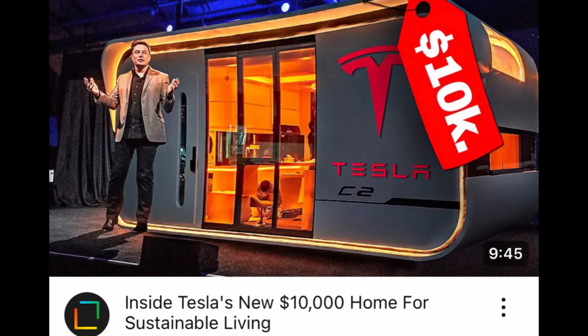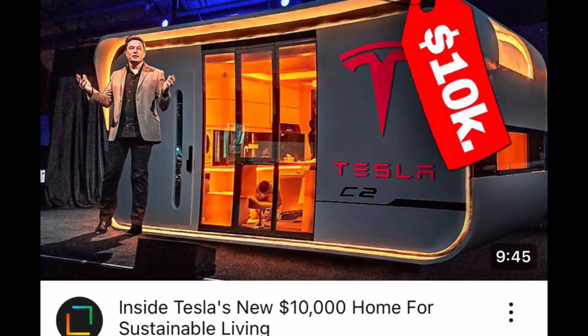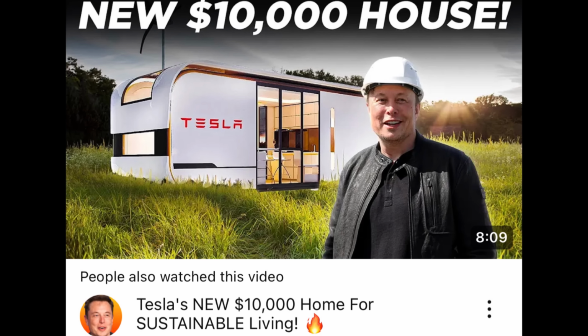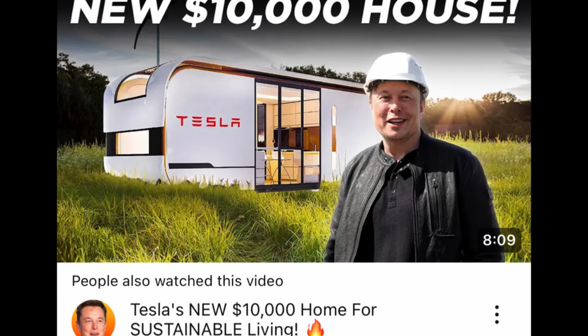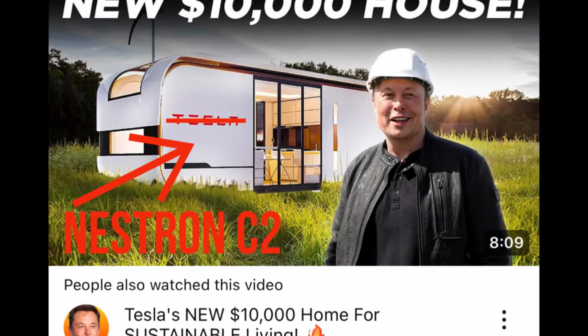I first started noticing misinformation in prefab homes a few years ago on Elon Musk theme pages about the time Boxabl was really blowing up in the news. The faceless YouTube channels would have a thumbnail of Elon Musk standing in front of a futuristic home, usually the Nestron C2, and the title would be something along the lines of, Elon Musk finally released the $10,000 tiny home.